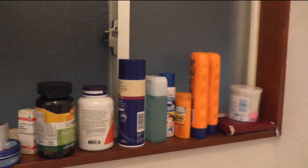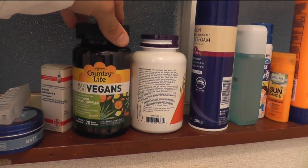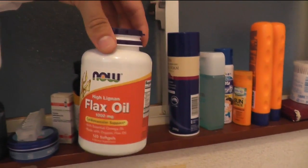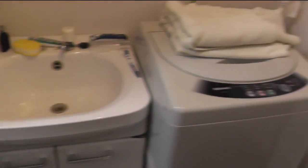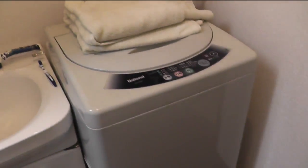My selection of toiletries. Vegan multivitamin and mineral complex because health, and some flax oil because health, and I don't know, just general toiletries. My good old washing machine, which is quite common to have somehow next to your sink in Japan, wherever your sink is, there's your washing machine. Don't really know why. And it's basically part 2 of my bathroom.